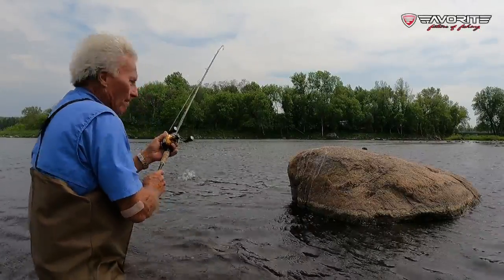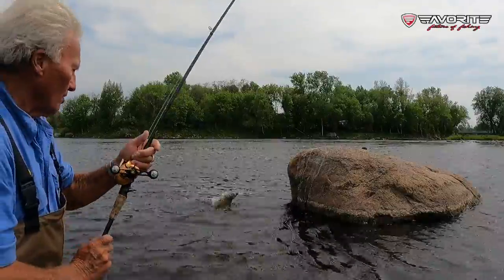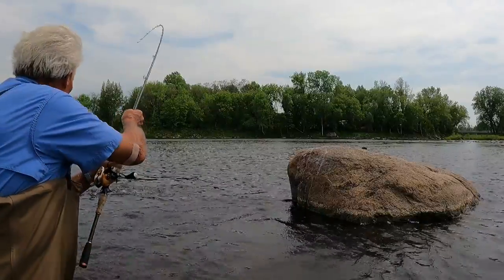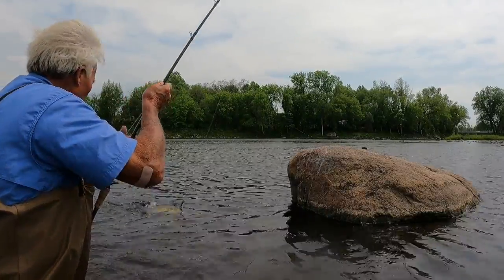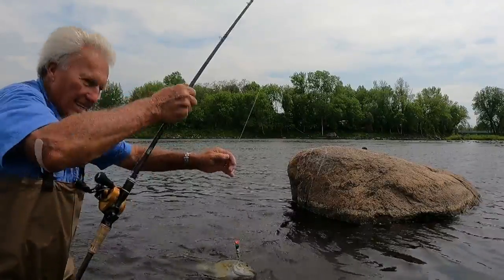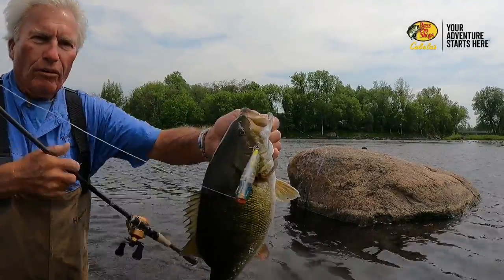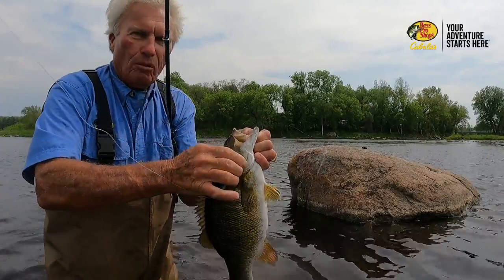Big old 4 or 5 pounder. Beautiful, beautiful bass. That's what we're talking about, folks. Topwater time. Okay. Big, beautiful bass. Big old 3 or 4 pounder. That's what it's all about. Big giant topwater fish.